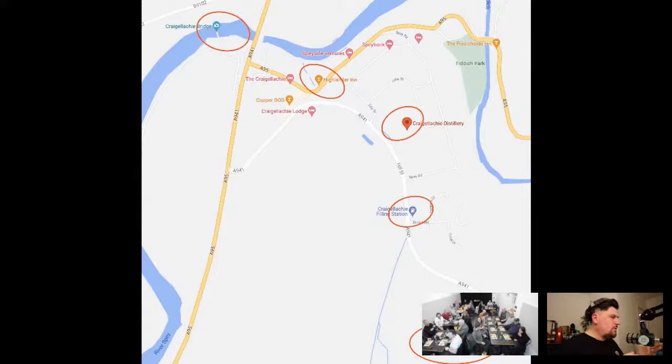You can actually see the bridge, the distillery, the filling station, and we've got the space. The biggest cooperage.